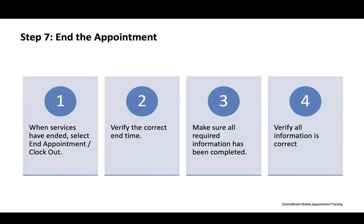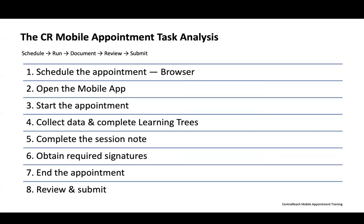When services have ended, select end appointment and clock out. Verify the correct end time. Not just the end time, but the start time too, make sure that they match up, because that is what your appointment is going to read on your calendar. And that's how you're going to get paid. So make sure the start time and the end time are accurate. Make sure all required information has been completed. And then, of course, verify, like we said a million times, that all information is correct.